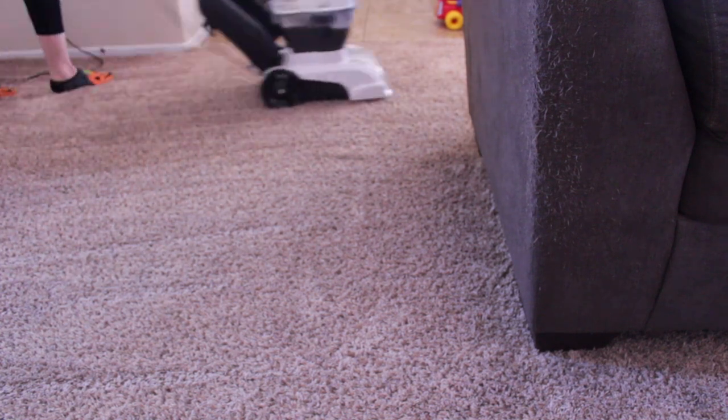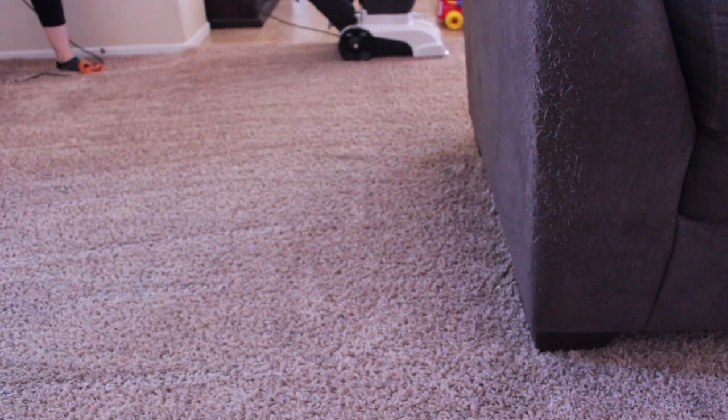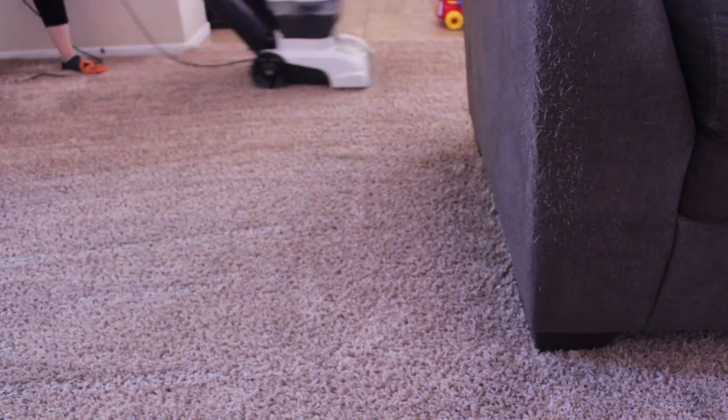But I'm thinking about, like I said, doing an experiment where I just do this every single day and seeing if the water gets any less dark, because I just have no clue what is going on. Look at that. It's disgusting.